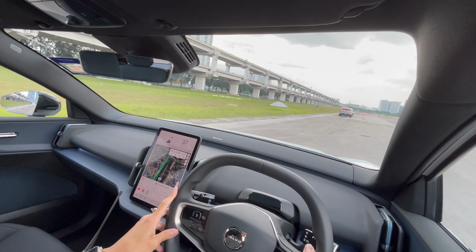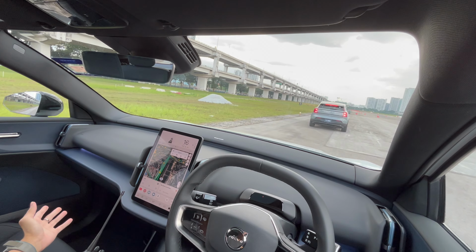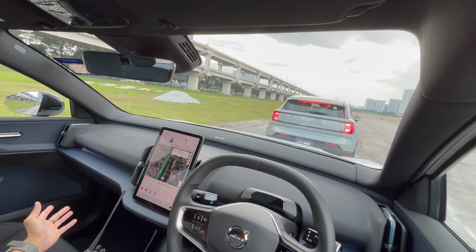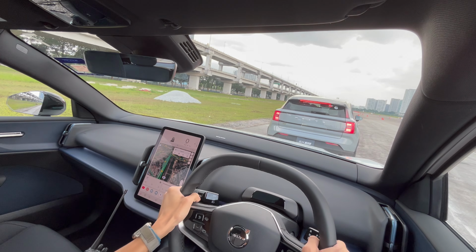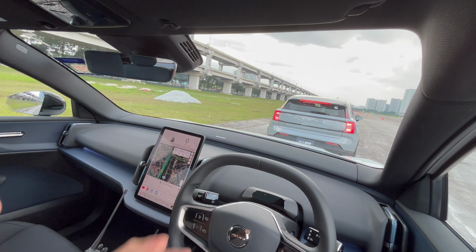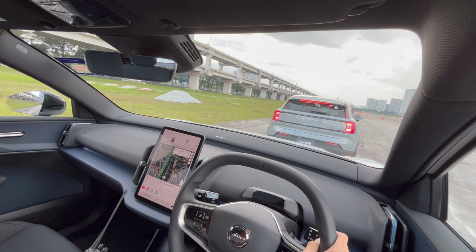The G-force is crazy. Even my back already gone to another world. Wow, the G-force is scary, man. Given that this is an all-wheel drive car, you really need to hold your steering wheel. Otherwise, your car will go somewhere. And you'll feel the adrenaline rushing. So it's a very thrilling experience, huh?